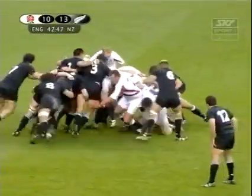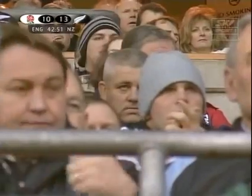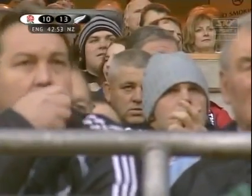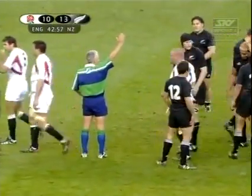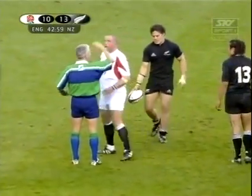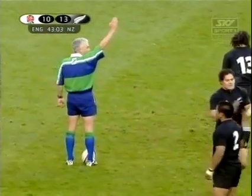In fact, I'd say that's a serious issue. Yeah, England would be worried about that. Well, that was pure scrummaging technique by the All Blacks, and that will hurt the egos of England because they've really built up this scrum all week.